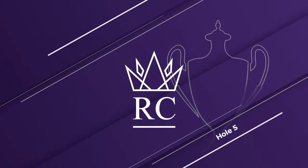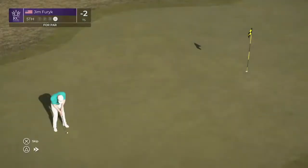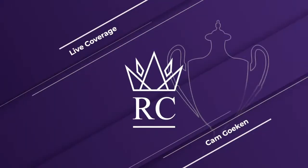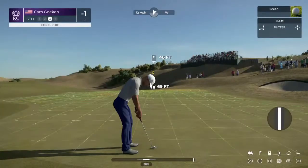Let's have a look at Jim Furyk. Well, this is one of those lengthy putts. John, how do you see it? Well, he's got about 28 feet to the cup from here. This is from miles away.